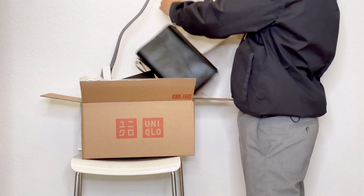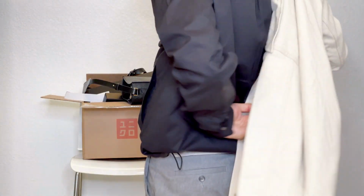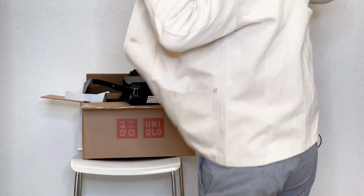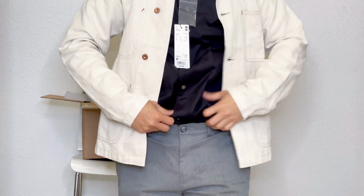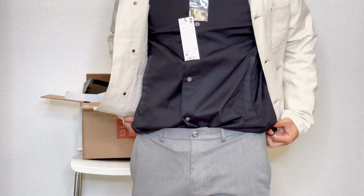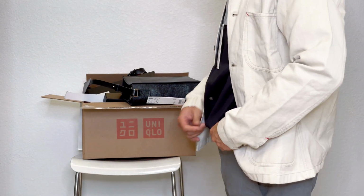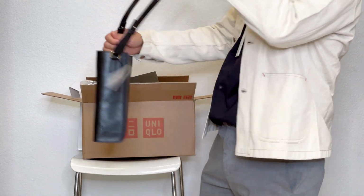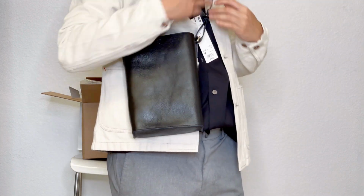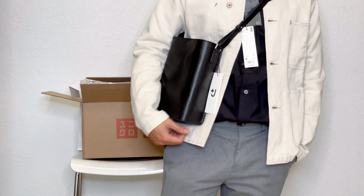Let's see. Can I put it back with this jacket? So yeah, you can layer it. It will just look like a regular black button down shirt in a way if you want.